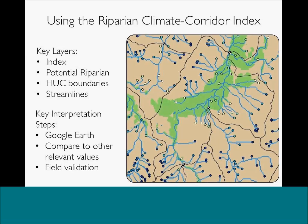You could certainly compare it to other relevant values to see if it lines up with your expectations, and certainly some field validation. So again, just a pretty huge caveat that this is a large-scale model. We were trying to get a really good first picture of what is out there and areas you might look, and that's really the intention, is to point you to places that deserve some further investigation. This is not supposed to be the answer.